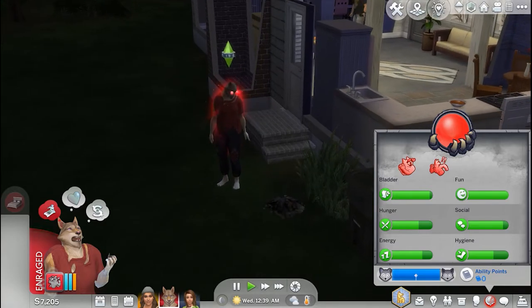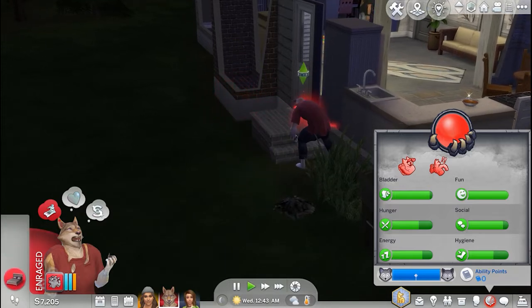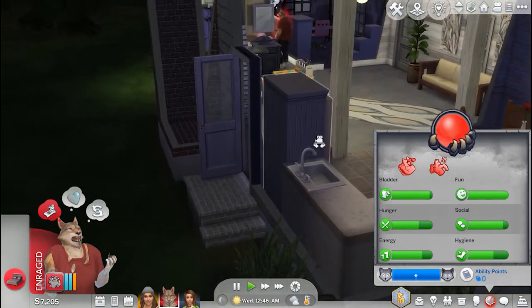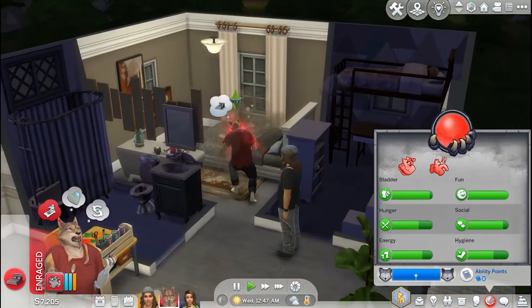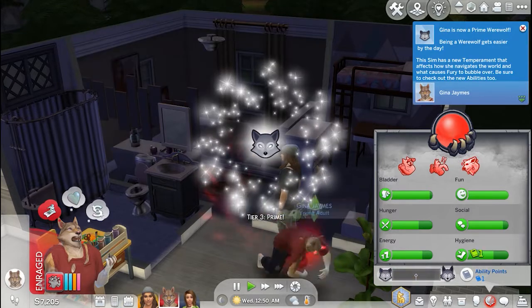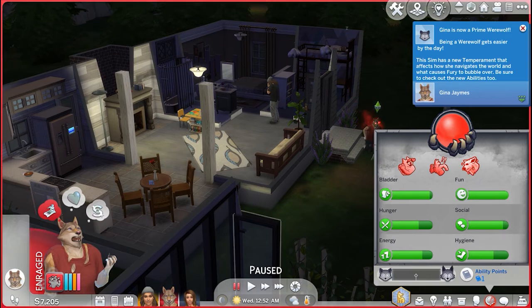Well, if she's... Oh, she's gonna go scratch the bed. If we can't regain control, then we're gonna make the most out of this and try to get us up to the next rank here. There we go. Gina is now a prime werewolf.